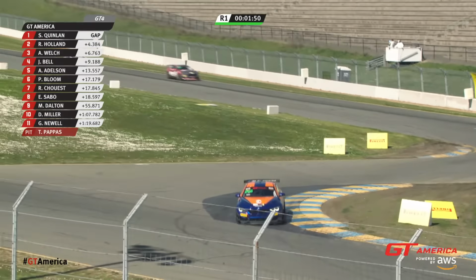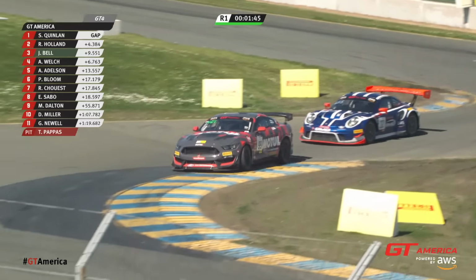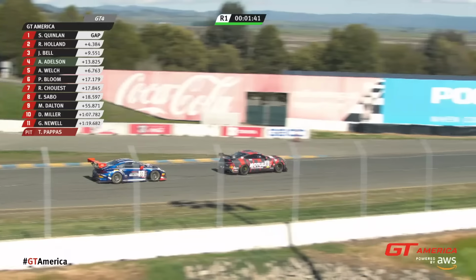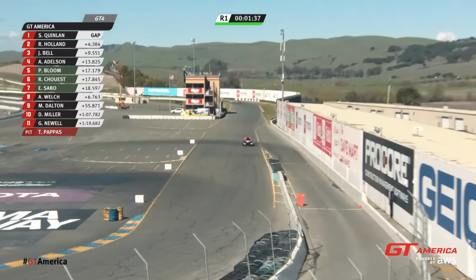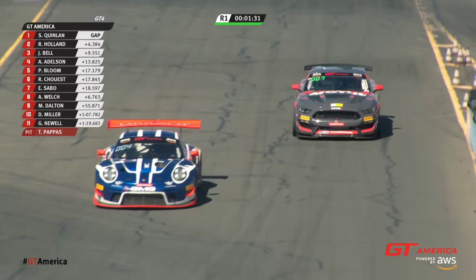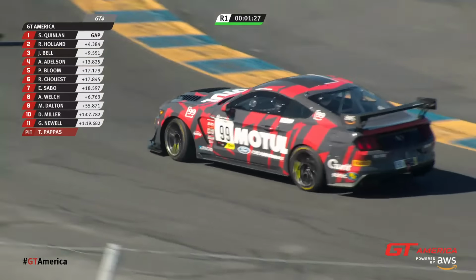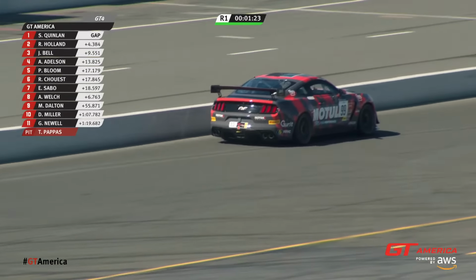I'm not certain, so I don't mean to alert anybody who might be an Alex Welch fan, but that was my guess, and if so, he was running third in GT4. We'll have to try and get that confirmed. I'm sure as the lap cycle goes through, we'll have a better idea of what exactly was going on there. Little mixed class racing going on here. Fourth overall, Kyle Washington able to make the move here to the side of second place in GT4, Rob Holland.